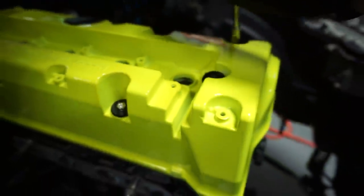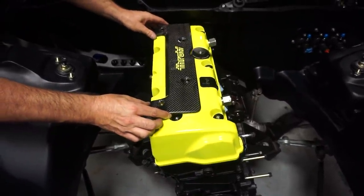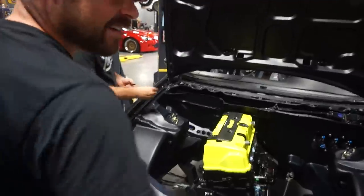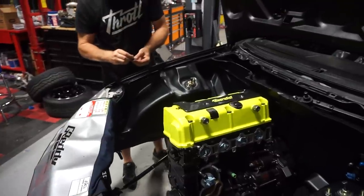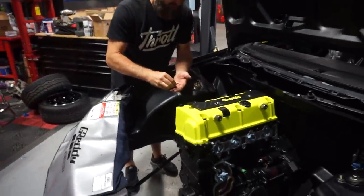I think it does look like just regular yellow. Yeah. Oh yeah, in the camera, yeah. Ooh, wow, that looks sick. Damn, that looks familiar. It's a little throttle sticker there. Dang, who welded that? Dang, it's cool to see this thing in the car.